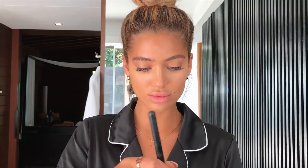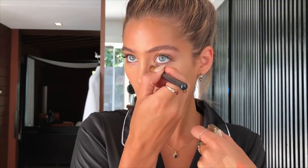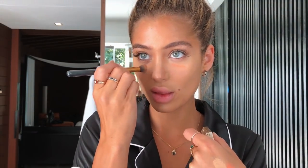Now I'm just going in with a red based concealer from Stila, and this just helps cover up purpley spots. I mainly use it around my eyes to cover up dark circles, even though I don't have that bad of dark circles.